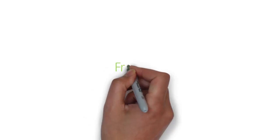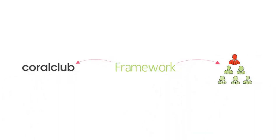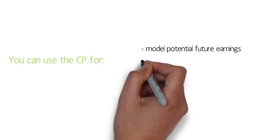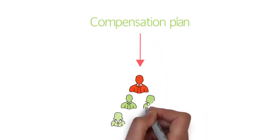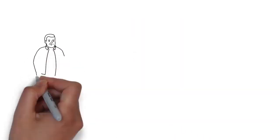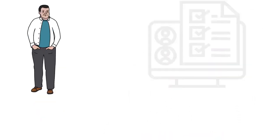What is a compensation plan? It is the framework that governs the financial relationship between the company and the distributors, as well as a tool that helps measure a distributor's success. We can use the compensation plan to model potential future earnings, set goals, and measure the effectiveness of our actions. All distributors operate under the same compensation plan, but the results differ. That's why I'd like to explore the compensation plan in some detail today.